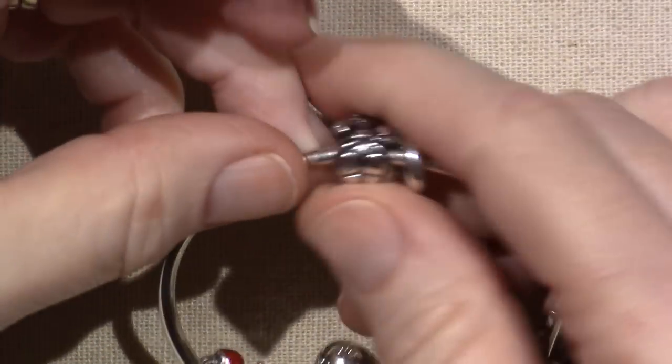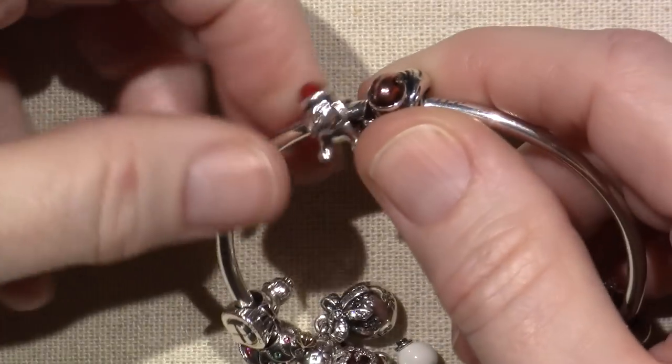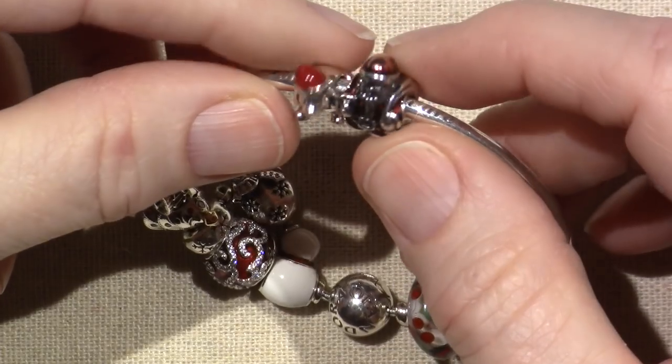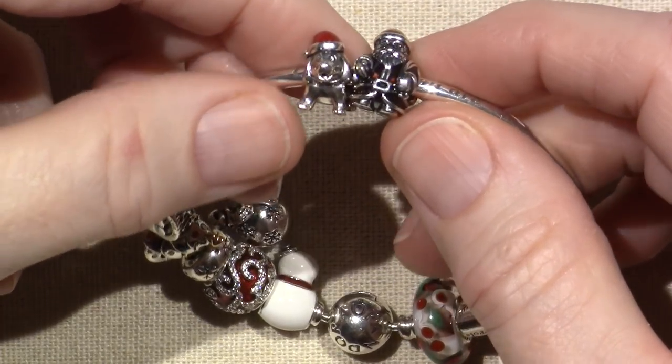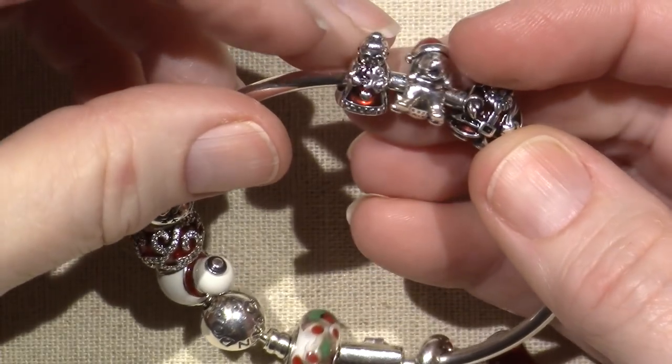This is Santa. I got him last year. So cute. And I got the puppy last year too. I got both of these guys last year. The little doggy with the Santa hat, because we have doggies. But I got Mrs. Santa this year. She's so cute.